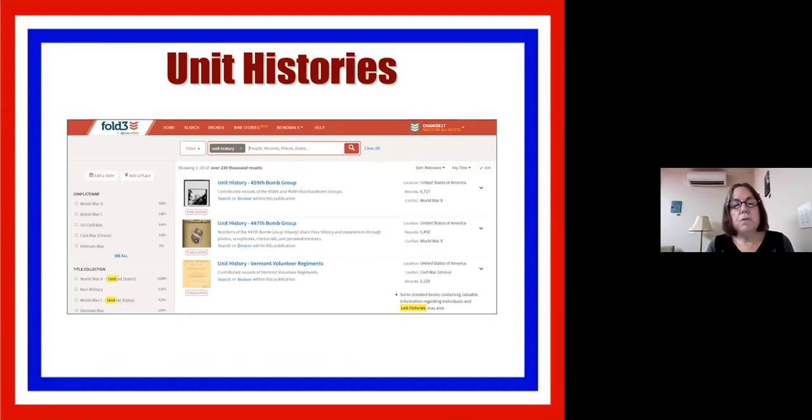Another thing about Fold3, which is nice, is they have a lot of unit histories they've been adding. You're not going to find stuff about specific people, but if you know what unit your ancestor was a part of, you can get access to this unit history and see what their unit did during their service, where they went, what kind of actions they were involved in. So it's really quite interesting.